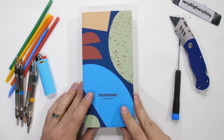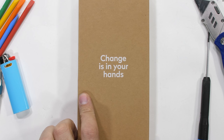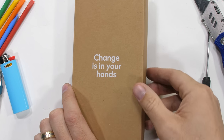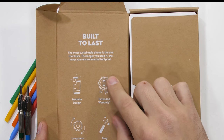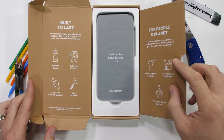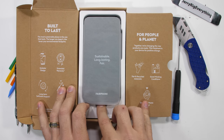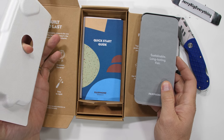The Fairphone 4 5G. While smartphone manufacturers might not specifically plan for planned obsolescence, they sure don't do anything to mitigate it. Fairphone is different. This baby's designed from the ground up to last as long as possible, and has a 5-year warranty to prove it. Inside the box, we get the phone.